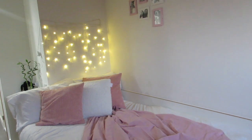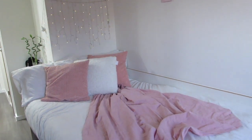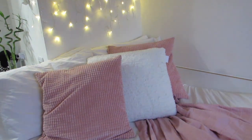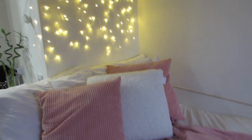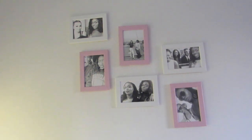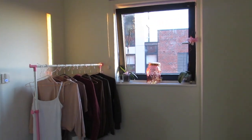So this is my bed, and I've got just plain white bed covers from IKEA, and this pink throw is from IKEA as well, and my cushions, the 2 pink cushions are from IKEA with the cushion covers, and the white fluffy cushion is from HomeSense. And then I bought some lights off Amazon because I really wanted some lights in my room, and I put up these pictures. So I bought the frames from IKEA and they were really cheap, like 60p I think, and I've got pictures with family and friends, and I just wanted all the pictures to be black and white. And then there is the window.